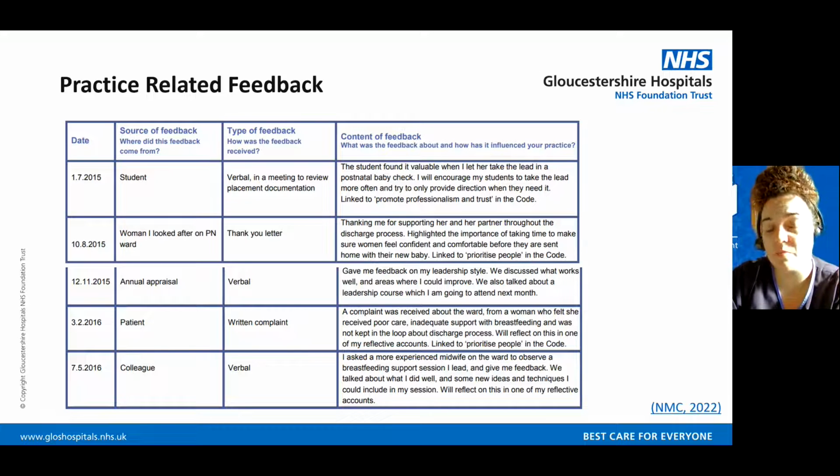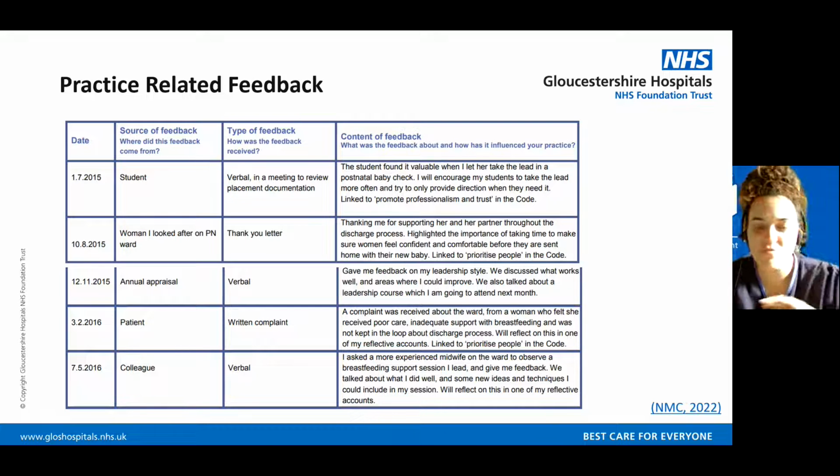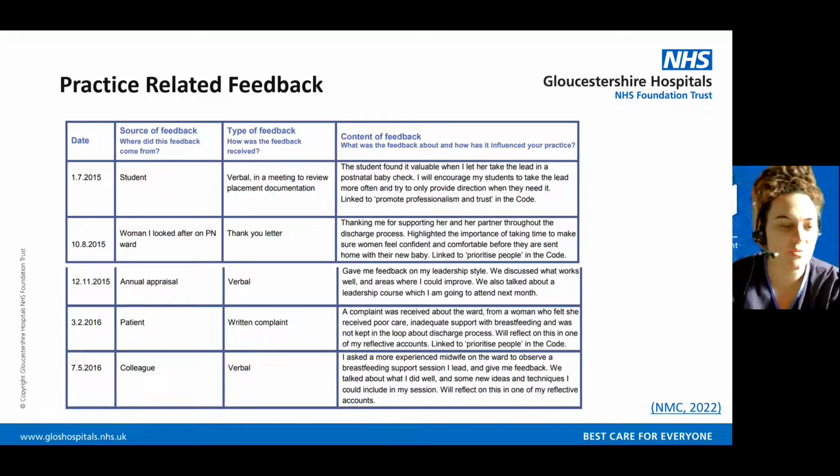So try to do this by setting yourself some goals. So don't wait right until the end of the 3 years. Think about this every year. Perhaps you don't have to do it every week, but maybe you're setting yourself a goal of, I'm going to try and get some 360 feedback from different groups of people, my colleagues and patients, relatives, whatever that looks like in your scope of practice. And actually, I'm going to review that over time. So this will also help boost your confidence and help you to see where you yourself need to grow as a practitioner.